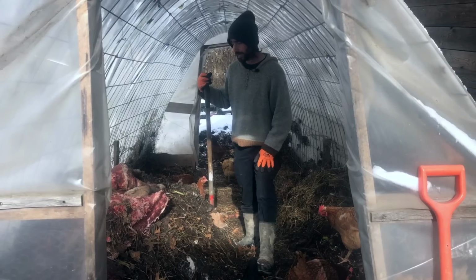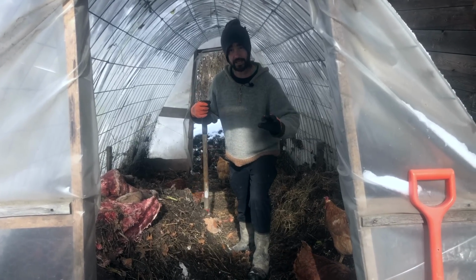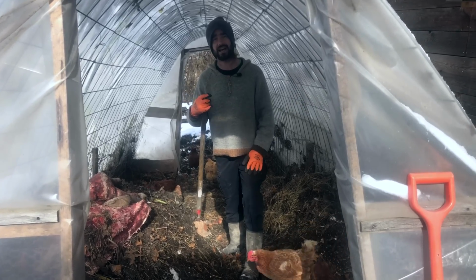And so by putting it on top of a hot compost, it'll keep it thawed and available to them. Now we're starting to build up this compost windrow and bringing compost that by no means is a perfect ratio, perfectly balanced, but at least getting it consolidated where the chickens have access to it.